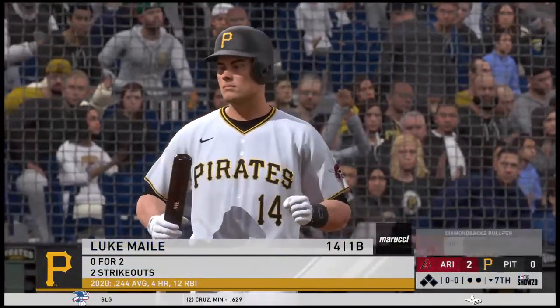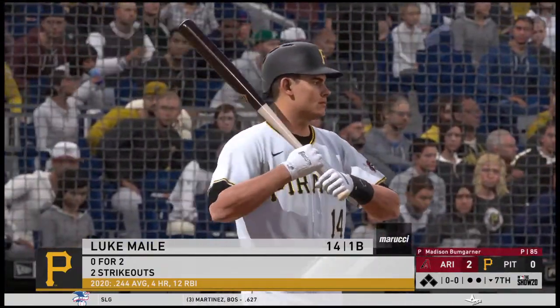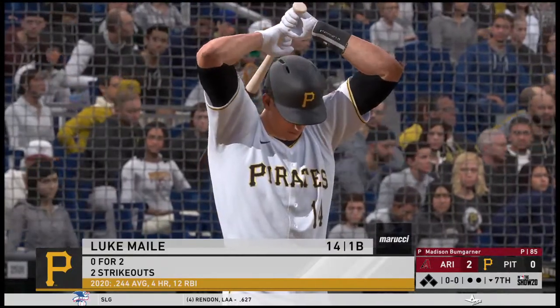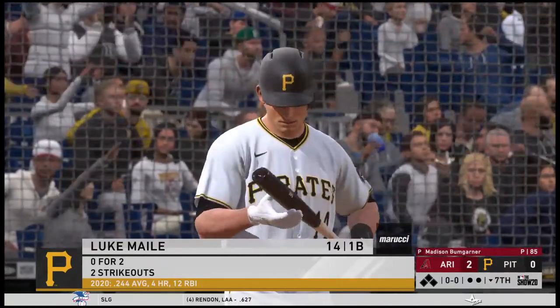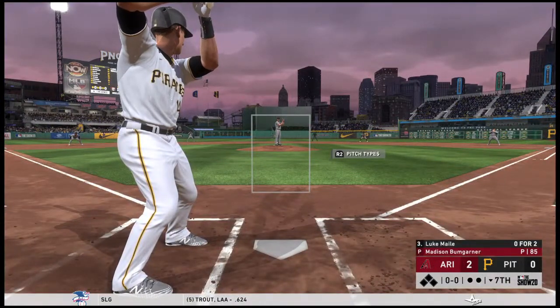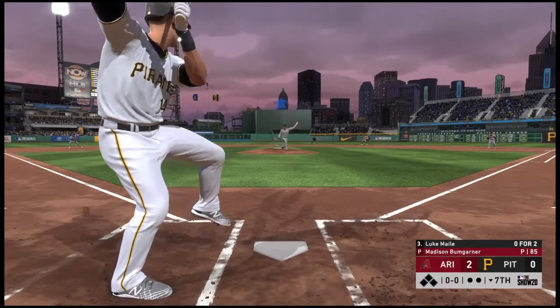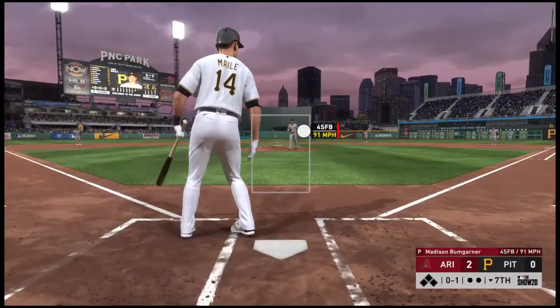Last half of the 7th here, and next to bat will be the first baseman, Luke Maley. We're moving right along into this one as we head into the late innings. Listen, if you want to score, you're going to have to bunch some hits together, and they haven't been able to do that so far. So hopefully this leadoff guy will be the right guy at the right spot to get something going. Fouled off.